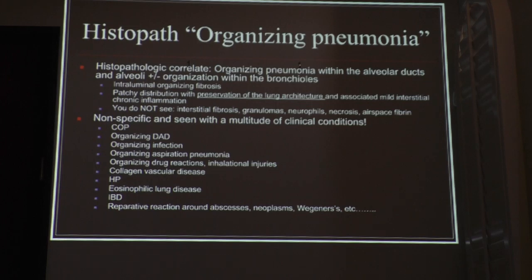So this is basically one of the characteristics when I was reviewing this: you have this patchy distribution, but there is preservation of the lung architecture, because the other diseases are replacing or disfiguring, like COPD, like I was just telling you. But there is mild interstitial chronic inflammation. In cryptogenic organizing pneumonia, you do not see interstitial fibrosis. You don't see granulomas, necrosis, or any fibrin in the airspace.